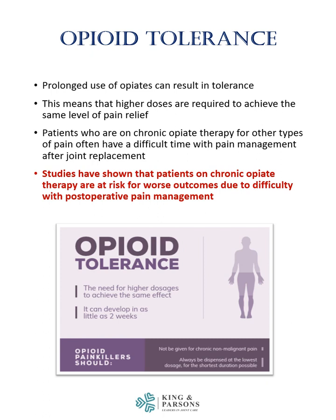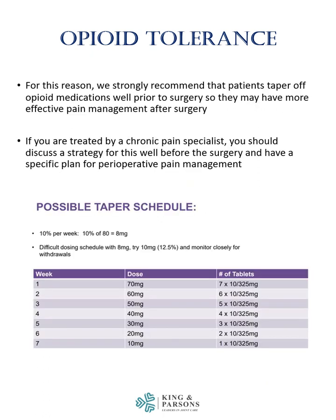Patients who are on chronic opiate therapy for other types of pain often have a difficult time with pain management after joint replacement. Studies have shown that patients on chronic opiate therapy are at risk for worse outcomes due to difficulty with postoperative pain management. For this reason, we strongly recommend that patients taper off opioid medications well prior to surgery so they may have more effective pain management after their joint replacement.